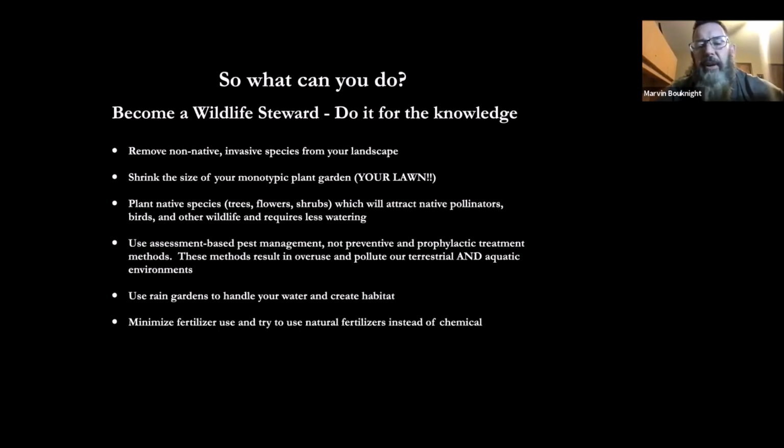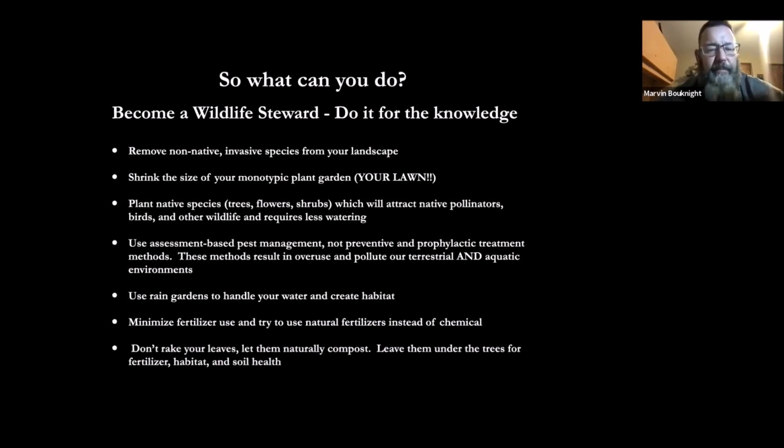Try to use natural fertilizers instead of chemicals, guys. You know, fertilizers washing off into our ponds is what causes our ponds to turn green and become basically just eaten up with algae. Eutrophication is a big thing that happens. And what do we do to get rid of the algae in your pond? You spray it with more chemicals. Minimize that fertilizer use, minimize the overuse of fertilizer, and try to use natural fertilizer instead of chemical. That's another thing that you can do that's extremely important.